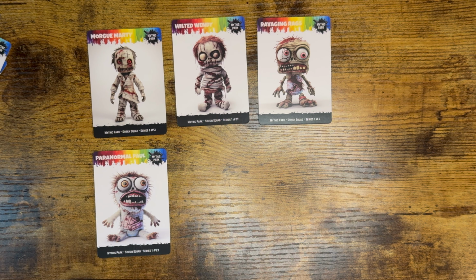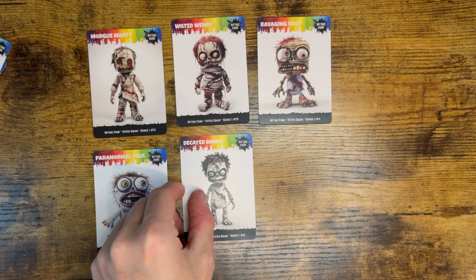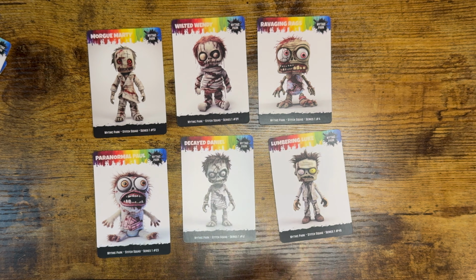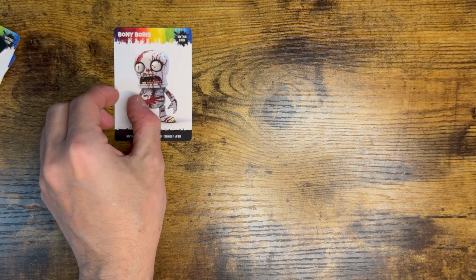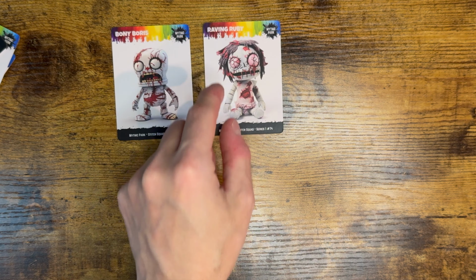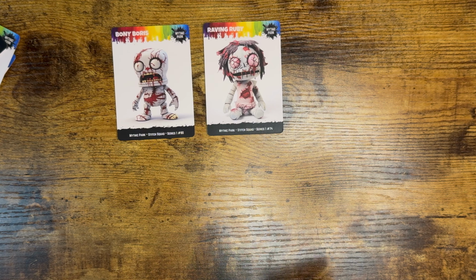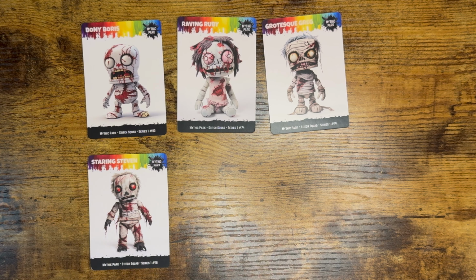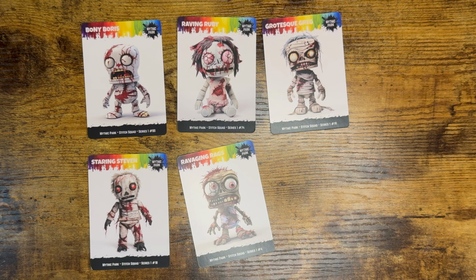Paranormal Paul, number 23. Decayed Daniel, number 61. And Lumbering Luke, number 40. Up next is Bony Boris, number 80. Ravaging Ruby, number 74. Grotesque Greg, number 19. Staring Steven, number 18. And again, Ravaging Rags at number 4.